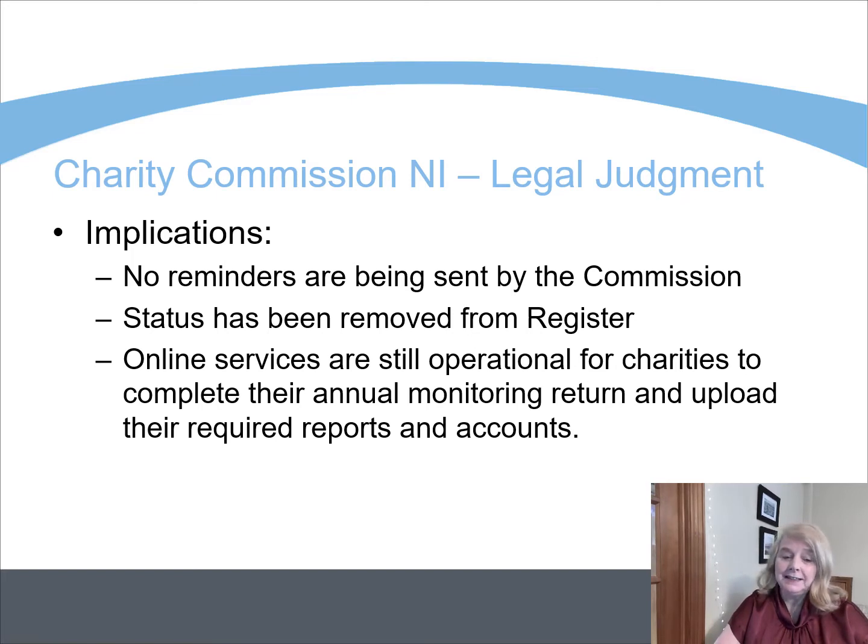Second thing is that since the beginning of November, statuses have been removed from the register. So as I said a couple of slides ago, in the past, you would have seen some charities marked in default if they failed to submit. You would have seen other charities marked due documents received late. And you would have seen charities marked up to date or recently registered. Those have all been removed from the register.